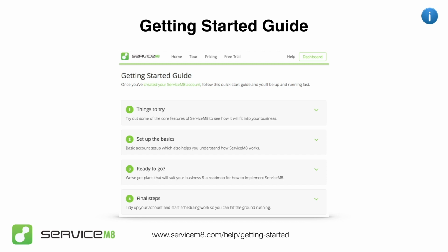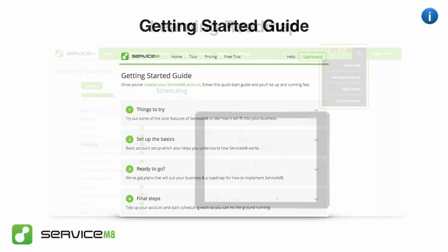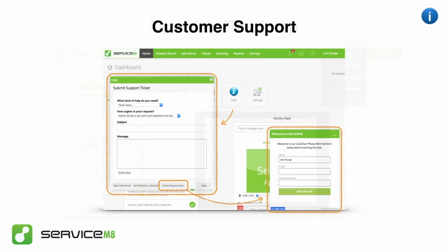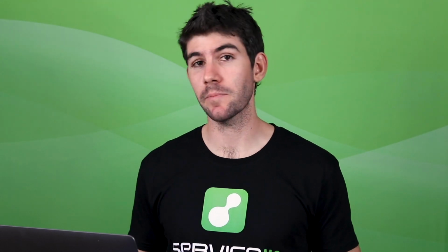From there, if it looks like ServiceMate can help take your business to the next level, the Getting Started guide will steer you through how to complete your account setup and train your staff, then go live on day one. And of course, every step of the way, you can get in touch with our support team via live chat or email. Now, there's also the option to engage a ServiceMate partner.